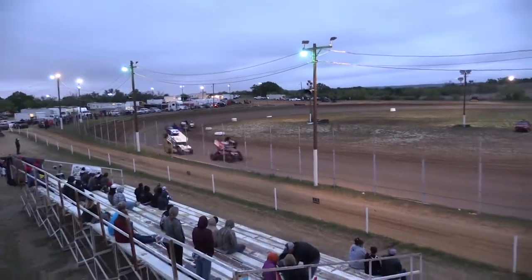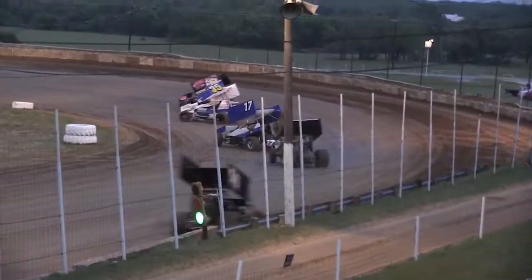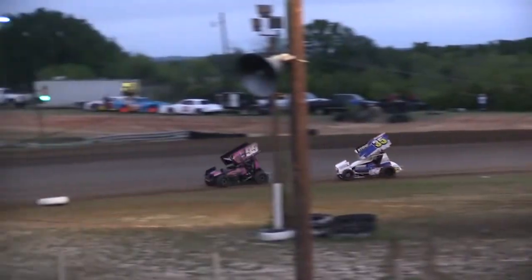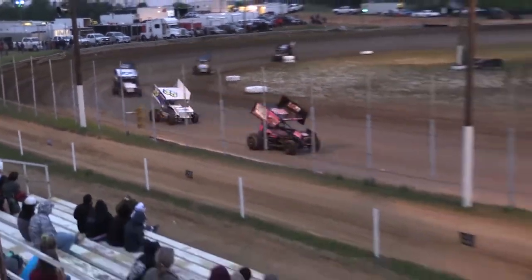Green flag is out. We're back underway. And a good battle for the lead right off the bat. We're coming into turn number 3. Look at Emerson trying to get down to the bottom of the racetrack. Bryant having the same thought. The white flag coming out. 1 more lap to go.